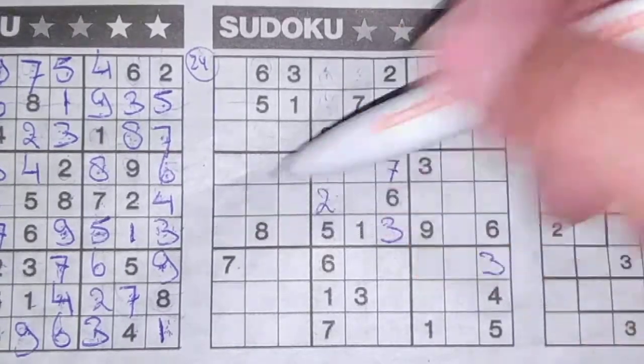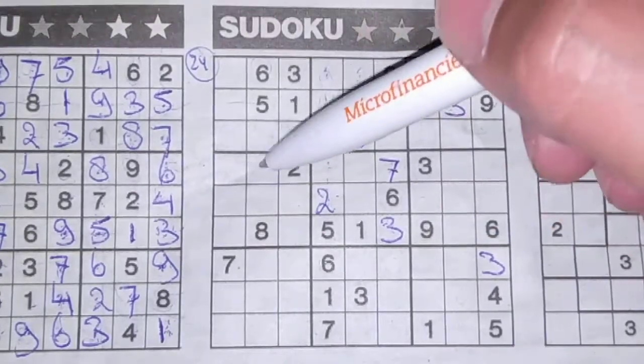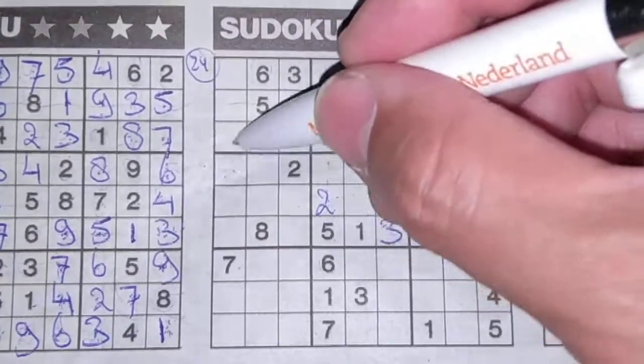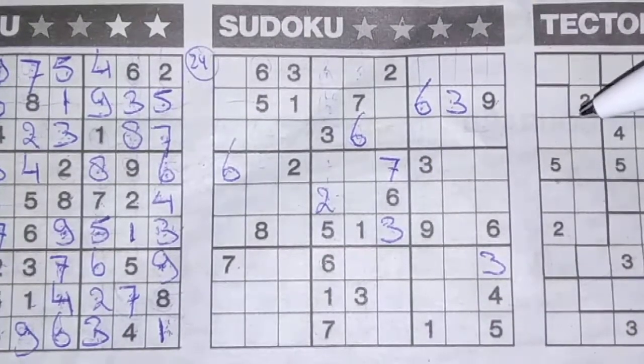6 in this row, 6 in the middle row, so in the row above, the only 2 places for the 6 should be here or there. But I see here 6, no 6 there, 6 should be here. Then I cannot continue with the 6. How about the number 8?